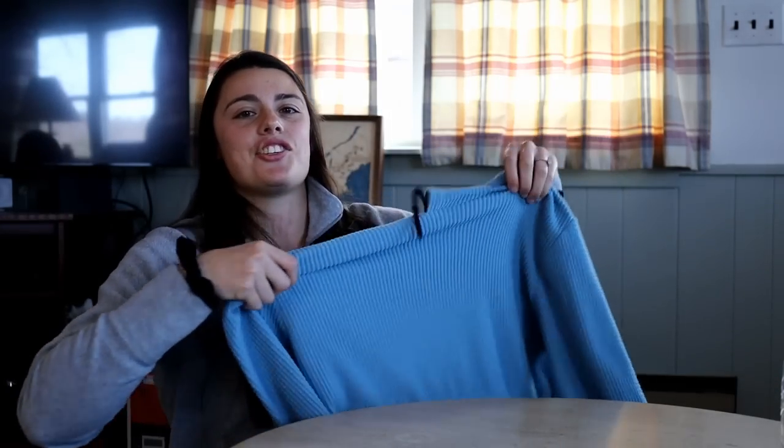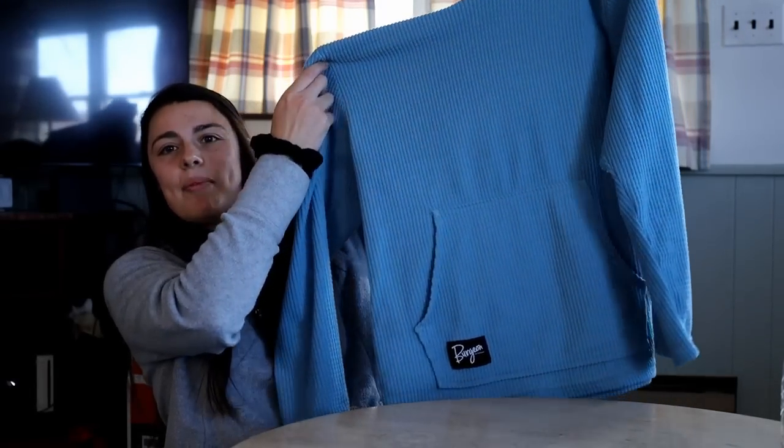This I got for about $33, which is slightly cheaper than the Katadyn BeFree that I have, but not by much. Next, I'm really excited to share this new mid-layer that I've been using.